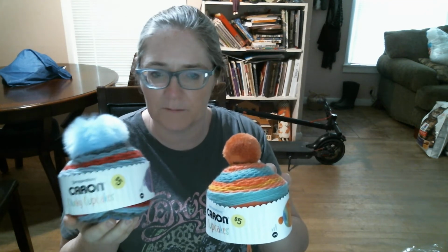This one is actually the chunky cupcake. There's only one that was a chunky, but I did notice as I'm picking these up and looking at them, this is just a regular cupcake, and this one's the chunky. Look at the pom pom. The pom pom's a lot fluffier on the chunky cupcake, and it's just a round standard pom pom on the regular cupcake. So yeah.